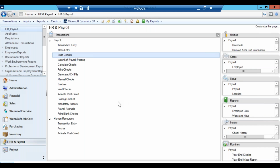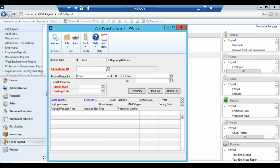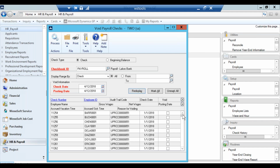We need to get rid of Alan's check, and we need to redo it. Okay, so let's go ahead and go to our void check window. On our void check window, we'll bring up our checkbook, and we'll just redisplay there. Oh, sorry, that one always gets me. It's always right in the middle of the window. I'm used to it being up on top. I think we did them for 412. There we go. Okay, so we're looking for our Alan check.